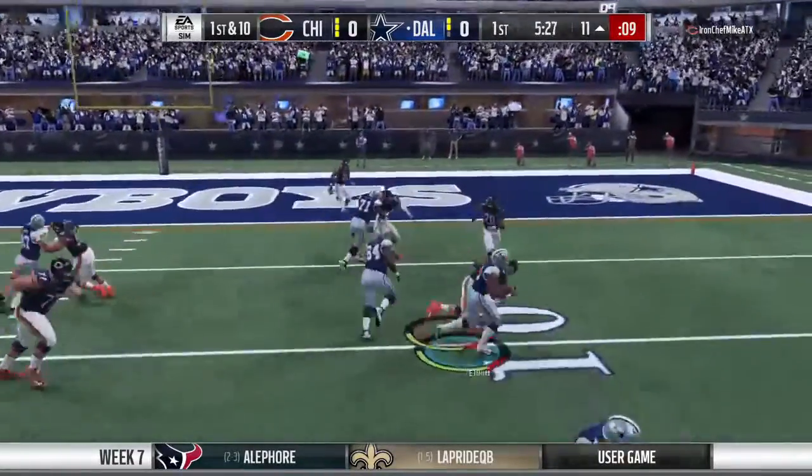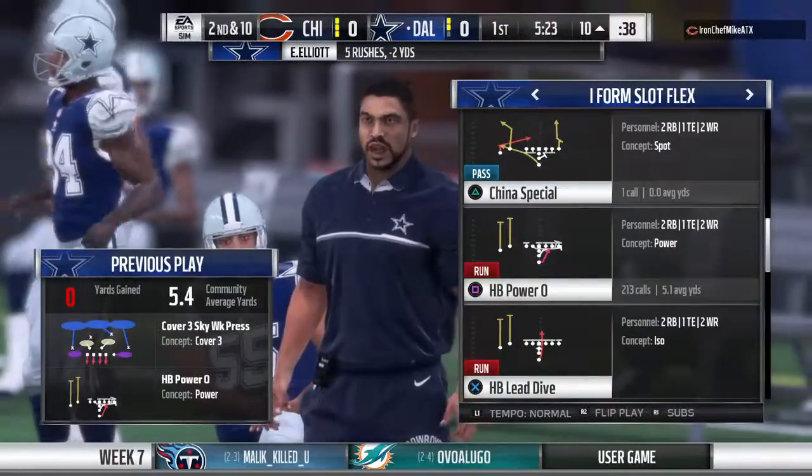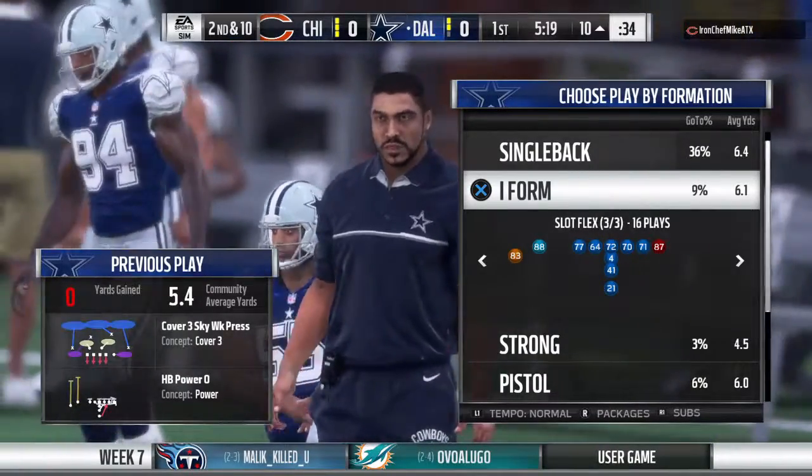Now back to the ground with Elliott. Looking to find a lane, but he can't. Reined in at the line of scrimmage. Officially no gain on the play, and it's second down.